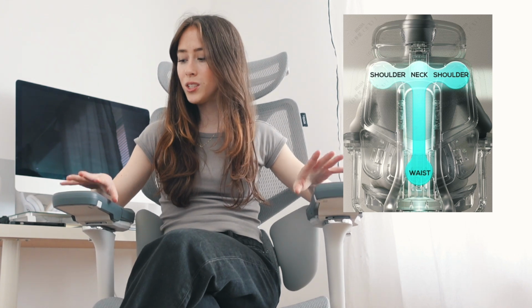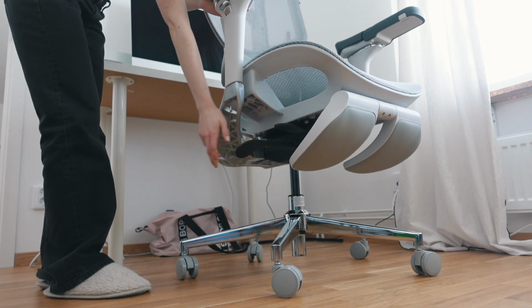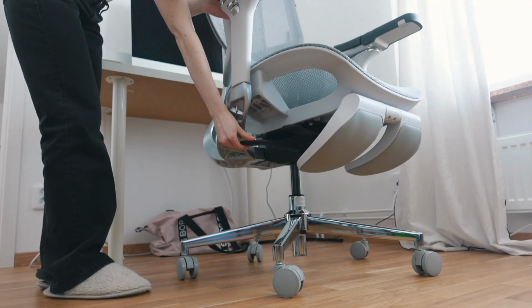So the Hbada E3 chair comes with a T-shaped support system that solves the 3 pain problems. And the pain problems I'm talking about are neck, waist, and shoulders. So first of all, it has a liftable backrest with a 9-position adjustment, which makes it possible to adjust the chair up and down. So even if you're really short like me, it is still the perfect height for me, and if you're taller, you can adjust it up.